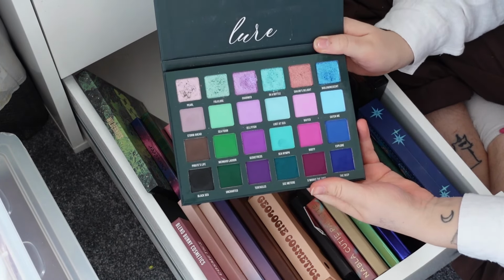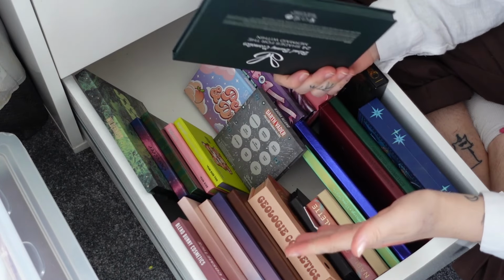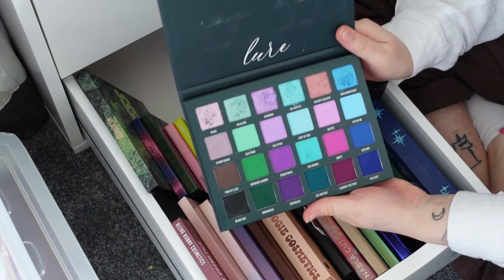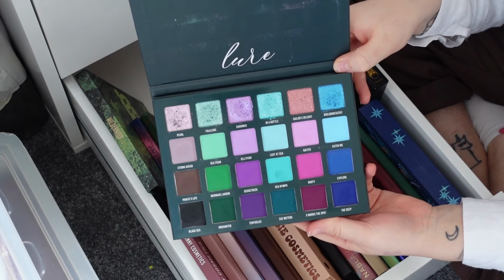I can't say that this is my favourite Blend Bunny palette. I have two. I have this and All Done Up. They're both incredible Blend Bunny palettes, but this is an underrated queen. She's just so beautiful.